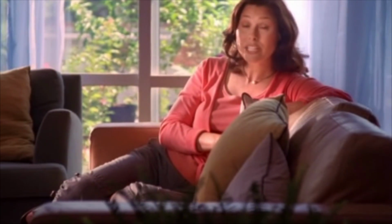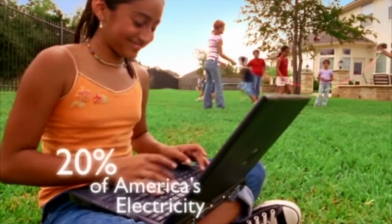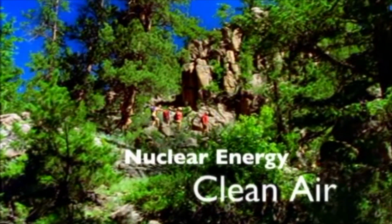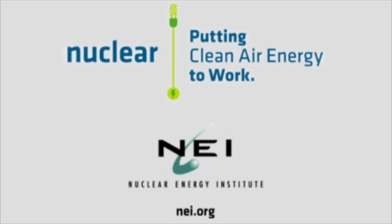Electricity. You flip a switch, the lights go on. But will we have safe supplies of electricity to meet our fast-growing needs? Today, nuclear energy provides 1/5 of America's electricity. Tomorrow, it could supply even more. And nuclear power plants don't emit greenhouse gases, so they preserve our environment. We need to reduce our dependence on foreign energy. And we also need clean air. With nuclear energy, we can do both. Nuclear, putting clean air energy to work.